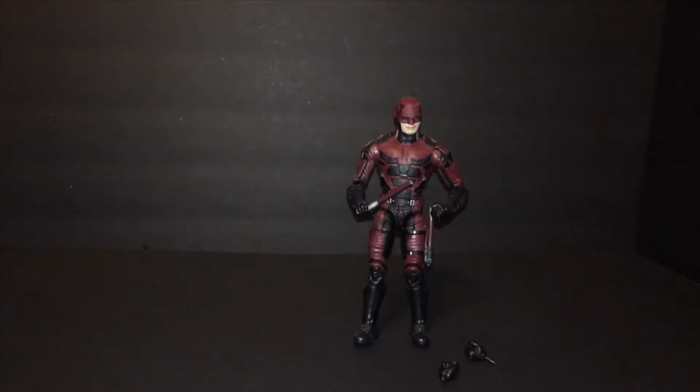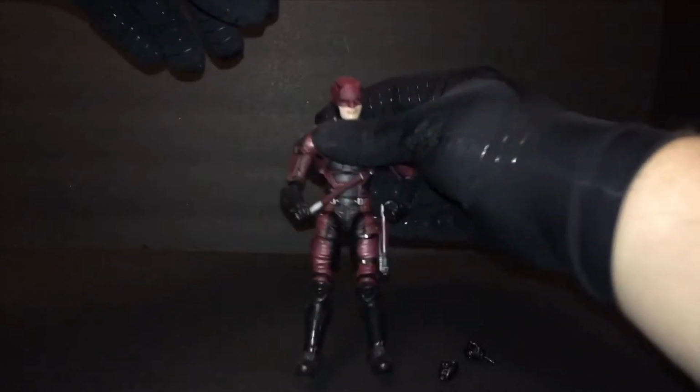And then tomorrow, I'm going to work on getting the remaining Tidus from Final Fantasy X and Lightning from, I believe, Final Fantasy 11 and 13. Tell me if I'm wrong, I may be wrong. But anyway, let's get into this figure. This is what you're here for.